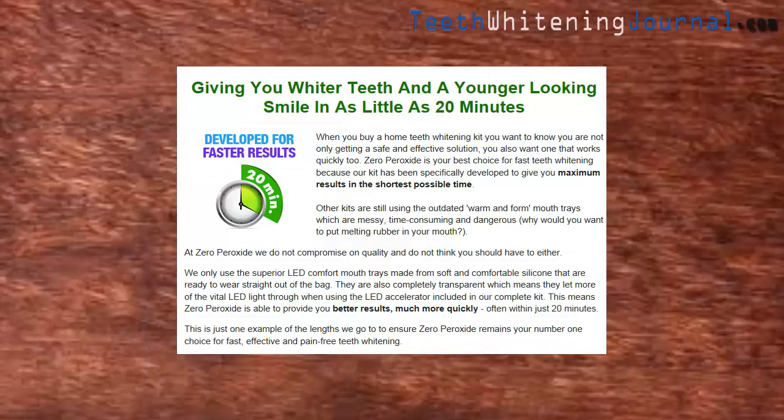Giving you whiter teeth and a younger looking smile in as little as 20 minutes. When you buy a home teeth whitening kit, you want to know you are not only getting a safe and effective solution, you also want one that works quickly too. Zero Peroxide is your best choice for fast teeth whitening because our kit has been specifically developed to give you maximum results in the shortest possible time.